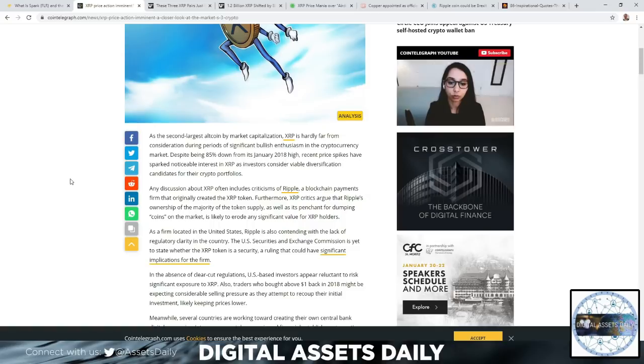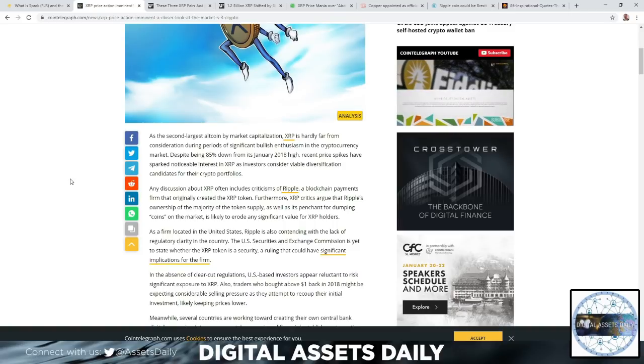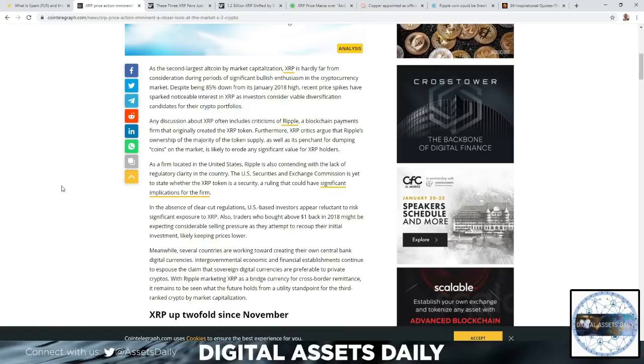As a firm located in the US, Ripple is also contending with the lack of regulatory clarity in the country, and the U.S. Securities and Exchange Commission is yet to state whether the XRP token is a security, a ruling that could have significant implications for the firm. In the absence of clear-cut regulations, U.S.-based investors appear reluctant to risk significant exposure to XRP.